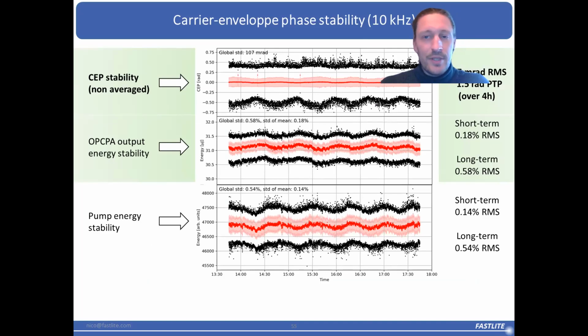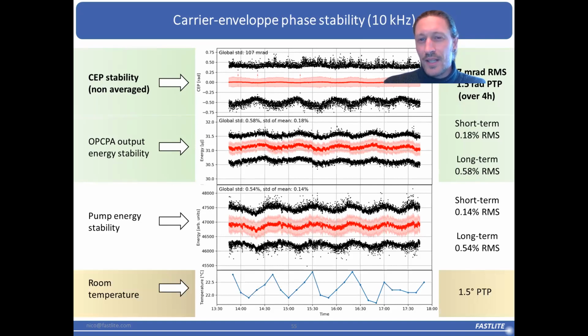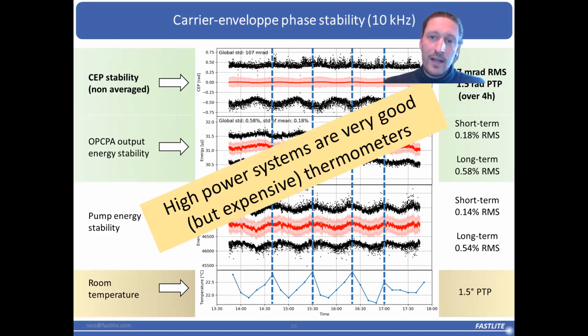That's really cool to have all these fancy tools in order to understand what happened in our system. And at the end, we said, okay, look at the temperature in the room. And yes, it fits perfectly. So what you can extract from that is the fact that you can use OPCPA as a thermometer. It's quite expensive, but you can do it, and we proved it in the slide.